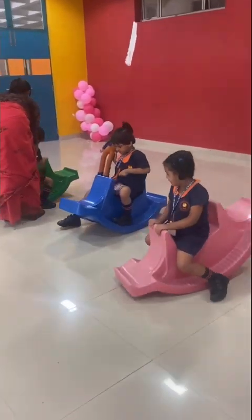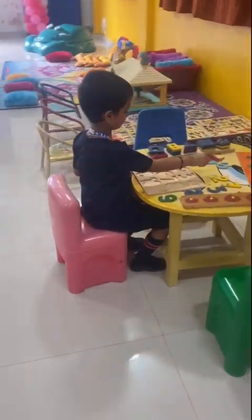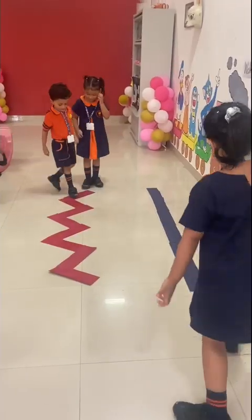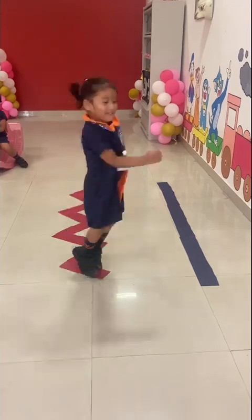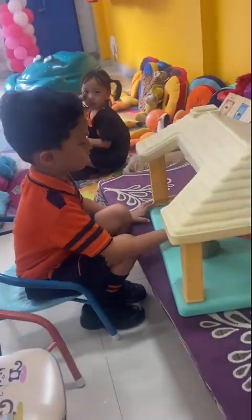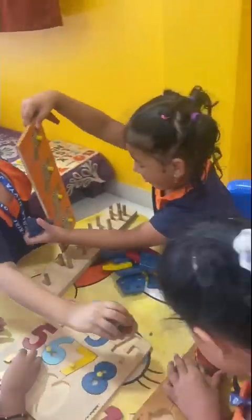See, some children choose to hop and jump and play, while somebody wants to sit alone and have their own me time. There is just no guided play. There are strips to teach them how to walk zigzag, and then, of course, in a straight line. Soft toys for you to just enjoy. And then there are dollhouses. There are many, many games in this play area.